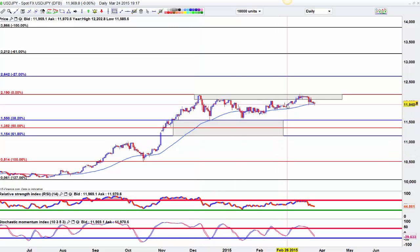If you're interested in trading, I would try and buy at 940 with a tiny stop just under 900, and then see if you get a blast up to 125, on the basis that we've also got nice relatively low stochastics.